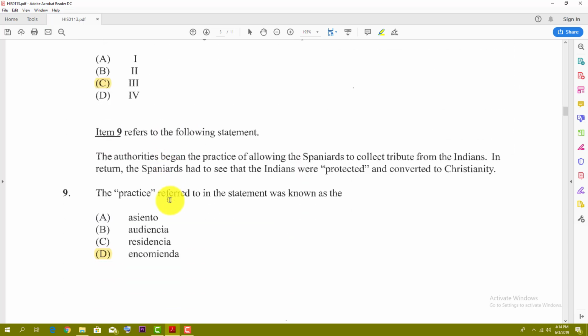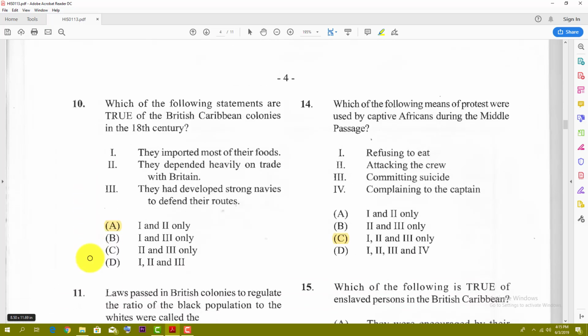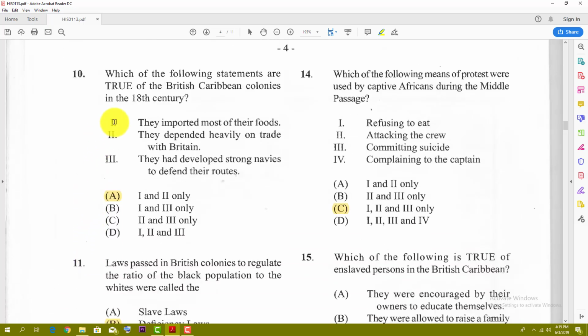Number 9 refers to the following statement. The authorities began the practice of allowing Spaniards to collect tributes from the Indians. In return, the Spaniards had to see that the Indians were protected and converted to Christianity. The practice referred to in this statement was known as, of course, D, the encomienda system.